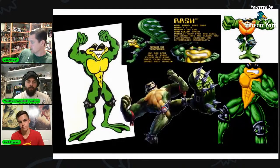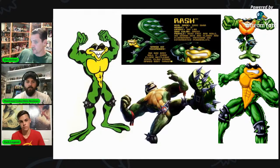And then the other one is the smaller frog, Rash, and he's got the sunglasses. And I'd love, since they showed the handoff with Zitz, hopefully we'll get like a foot or something with Rash. Yeah, that's what I'm thinking they'll do.